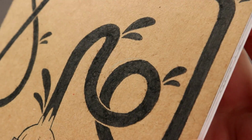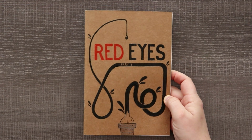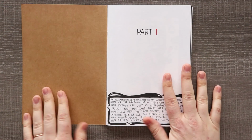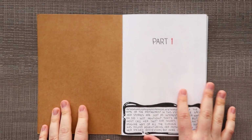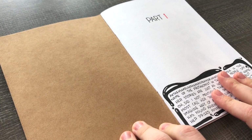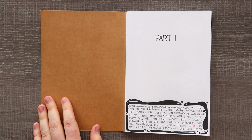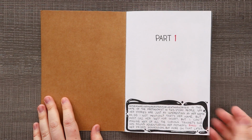I decorated the covers of these books because I thought it would be really fun to treat them as if they were an actual book. So anyways, let's get into part 1. So this first page right off the bat, this page was supposed to be left blank, and I wrote the monologue for the first story on the wrong page. So we have this first page as a sort of intro, and the prompt was ring.